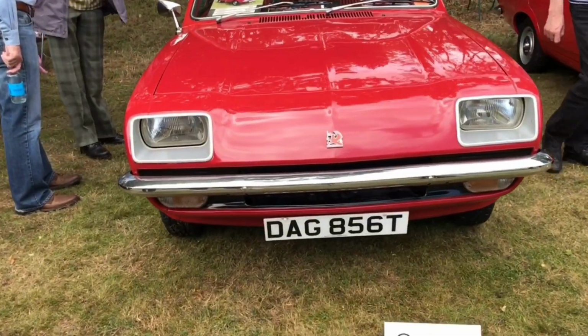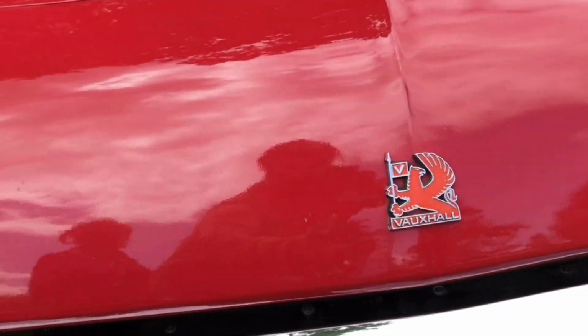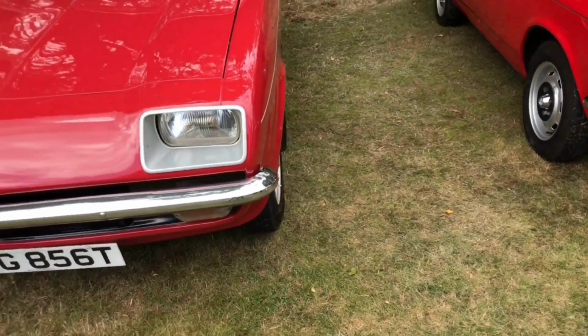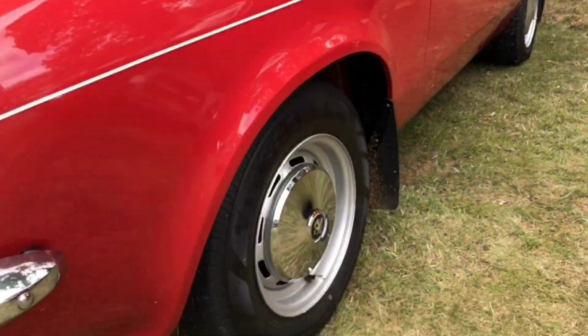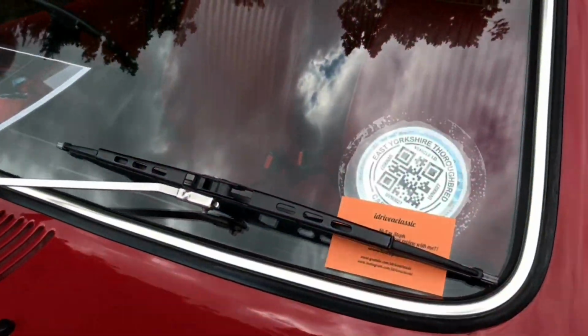This is actually one of my dream cars, and if you've not seen one before, it's a Vauxhall Chevette, and this particular Vauxhall is from 1978, and with a top speed of 88 miles per hour, it's definitely a car that I could incorporate into the daily commuter life, and you can get from 0 to 60 in 14.9 seconds.